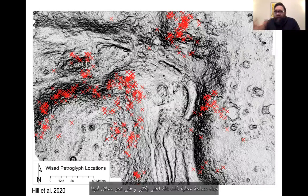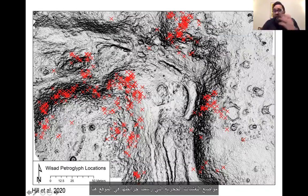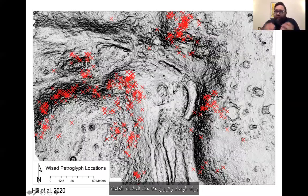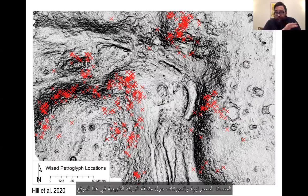Similarly, we have the 3D digital elevation model underlying this data, so we can see how the distribution of the petroglyphs that we've mapped at the site is placed in relationship to the topography of the region. They're really on the slopes of the site. This is again the site of Wissad Pools, and we have this whole series of petroglyphs that we mapped in 2015, showing the placement of these petroglyphs depicting desert kites and animals around this natural pool area at the site.